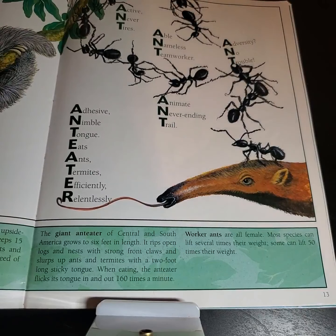Anteater: adhesive, nimble tongue, eats ants, termites efficiently, relentlessly. The giant anteater of Central and South America grows 6 feet in length. It rips open logs and nests with strong front claws and slurps up ants and termites with a 2-foot-long sticky tongue. When eating, the anteater flicks its tongue in and out 160 times a minute.